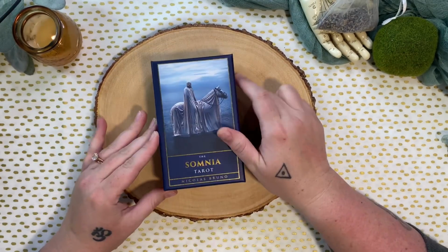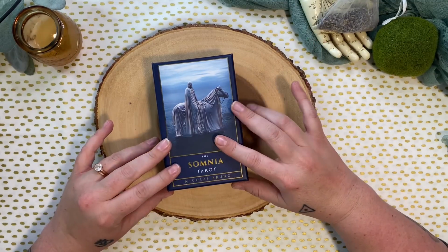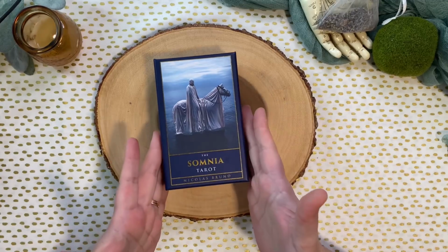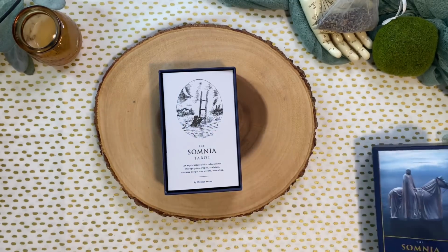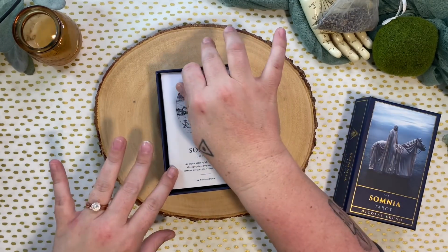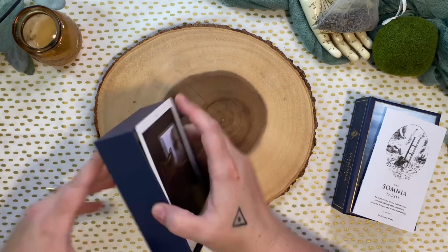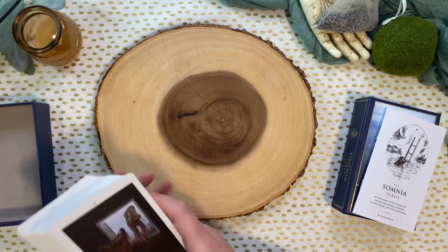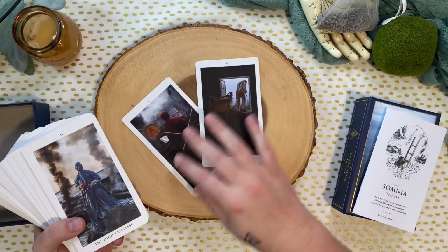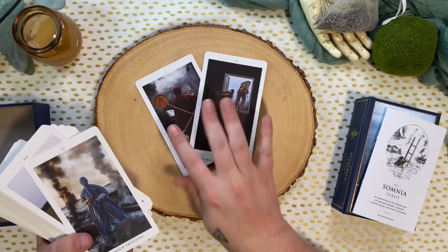Up next is one of the last purchases that I made in 2021. The Somnia Tarot. Oh my god. I immediately started using it. I really did. Matter of fact, I put it back in order so I could do a video for you guys. I think this is going to be a new favorite card deck of mine. Matter of fact, I'll redo it.